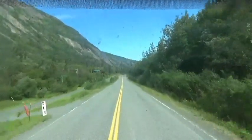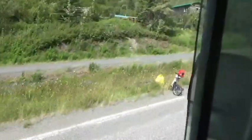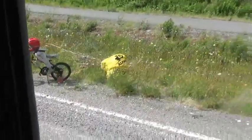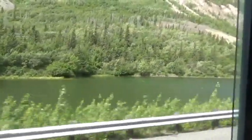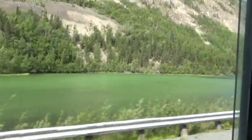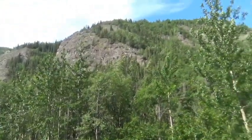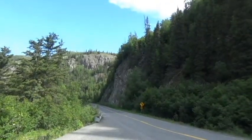It even has dividing lines. This is interesting. Somebody put this out as sort of a warning to people. This is called 1 Mile Lake. I wonder how it got that name. Could it be that it's 1 mile long? I don't know. This road west of Chitina has some really sheer cliffs like this that you're driving through.